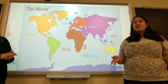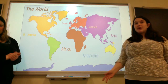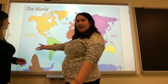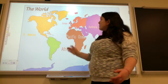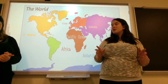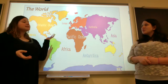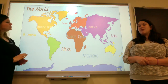Now that we've explored all the continents, we also have to explore the oceans. There are 5 oceans in the world. Let's see if we can identify them by doing the same thing. So, first up, I think the Pacific Ocean is over on this side. Let's see if I'm right. So you can see the label. I was right. Right here is the Pacific Ocean. The Pacific Ocean is the largest ocean in the world. Next, I think the Atlantic Ocean is right over here. And I'm right. The Atlantic Ocean is the 2nd largest ocean and is home to the Mid-Atlantic Ridge, the largest chain of mountains in the world.